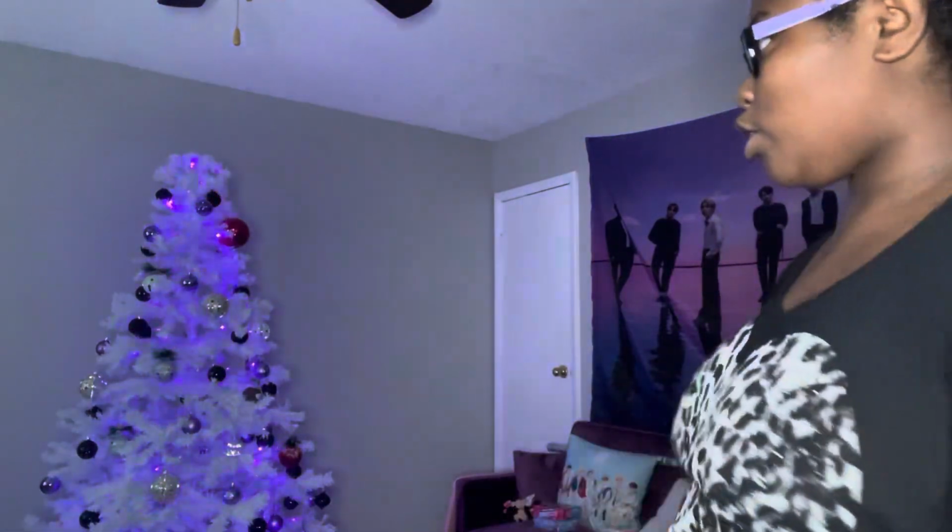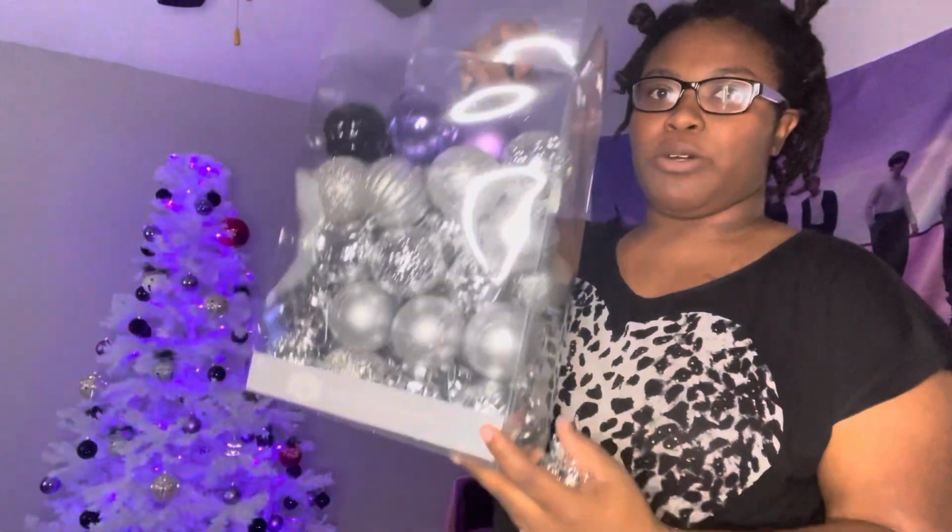Hey guys, I'm back. Fast forward like 30, 40 minutes. So I put the lights on. You see they're purple. And I put about 2/3 of my ornaments on. So now I'm going to speed it up a bit because I have about this more to go. Really just mostly the silver. I did a couple on the black, a couple for red top, but this is all my silver I have to put on. So I'm going to fast forward it now.